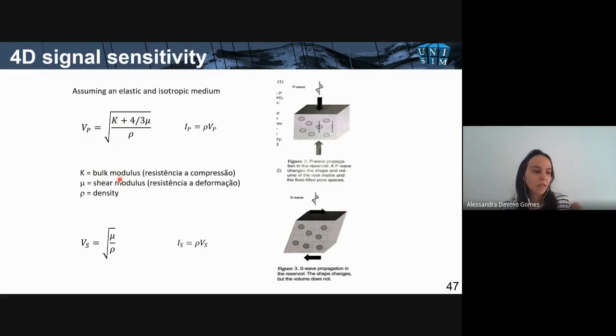But these two moduli define how stiff the rock is. So how easy it is to compress, how difficult it is to compress the rock. Okay, so K, the bulk modulus, gives us a measurement of how hard it is to compress the rock. It's how hard it is to change the volume of the rock. If you remember, at the very beginning of the class I mentioned that the P wave is traveling through the rock, shaking the particles of the rock.